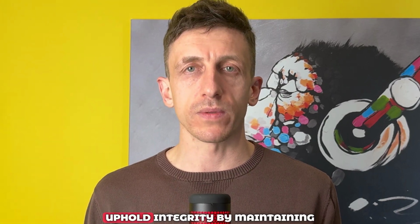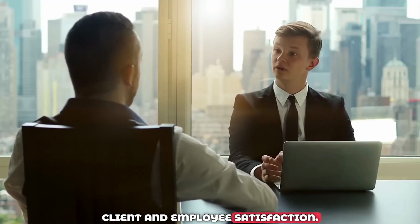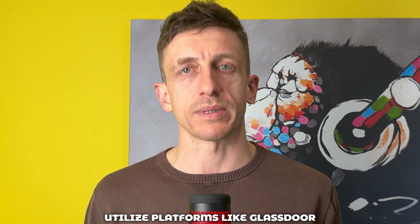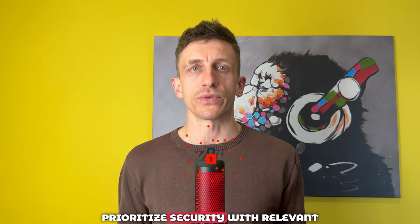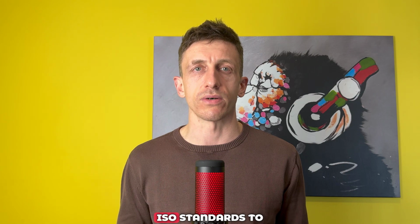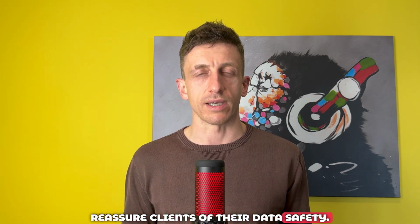Trustworthiness. Uphold integrity by maintaining high client and employee satisfaction. Utilize platforms like Glassdoor to build trust and transparency. Security measures. Prioritize security with relevant training and certifications like ISO standards to reassure clients of their data safety.